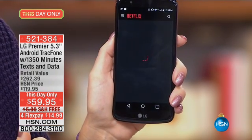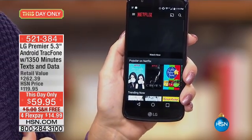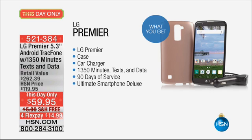That is TracFone. No credit checks, no contracts, none of that nonsense. And 4 flex payments of $14.99. Here's what you're going to get. The LG Premier, you will love this phone. LG is one of my personal favorites when it comes to TracFones. The case is included. The car charger is included. 1,350 minutes, 1,350 texts, 1,350 megabytes of data, 90 days in which to use it.